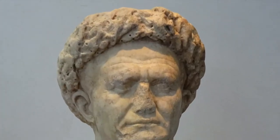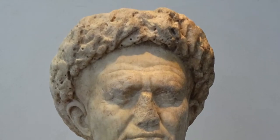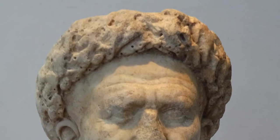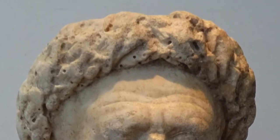This statue of the Emperor Vespasian shows him with very little hair. He wears a very abundant laurel wreath as a symbol of his authority, but it also helps take emphasis away from his hair. Today this would be the equivalent of wearing a baseball cap to cover a bad hair day or hair loss.